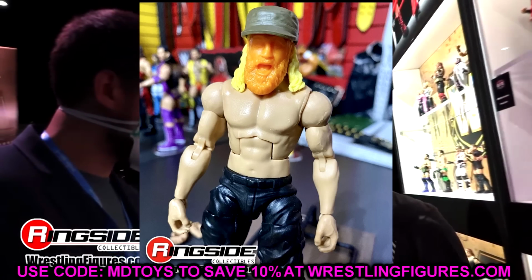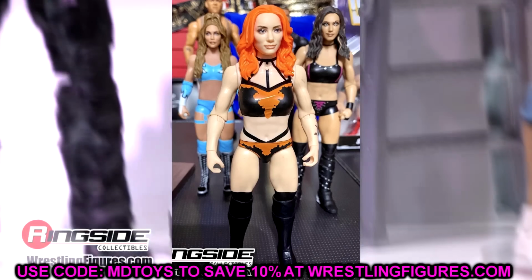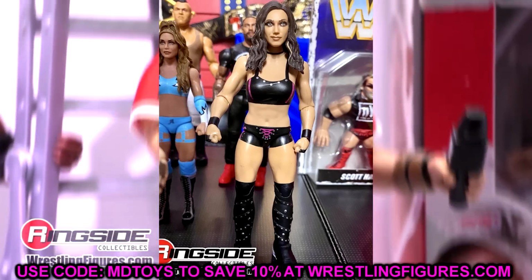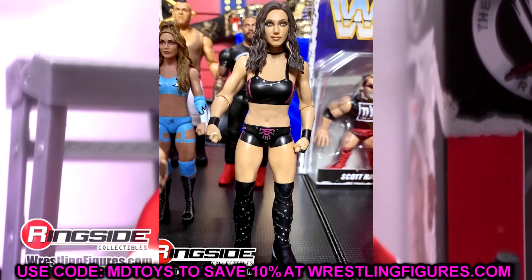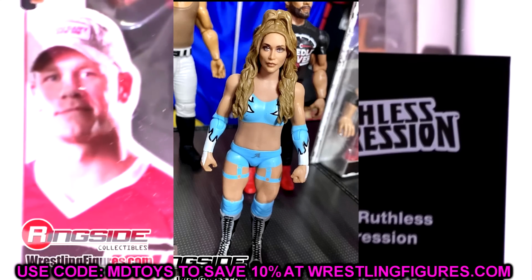So we also got to look at some upcoming basics, and we have Toxic Attraction figures featuring Gigi Dolan, Jessi Kamea, Aaliyah, and we also have JC Jane all getting their first figures here. And I don't think they look bad, you know. I think the Aaliyah figure looks fantastic.